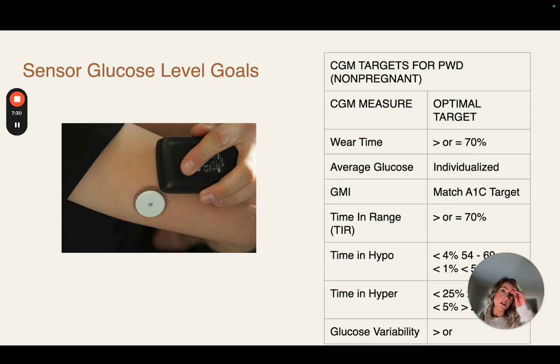Sensor glucose level goals are a little different. You can see there's a bunch of different guidelines here when it comes to the different ranges we're looking for, but focusing in on that middle part of that table, the time in range. So ideally we want you hitting that 80 to 180 range at least 70% of the time that you're wearing that sensor. So again, that's going to help support you staying in that target range, but also preventing long-term complications. So getting to that 70% or higher should be the goal. But again, it is individualized. So once again, talking with your healthcare team about what's going to be best for you and your health long-term is key.